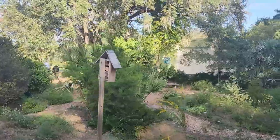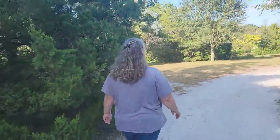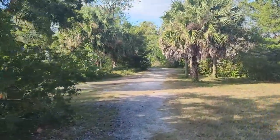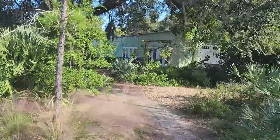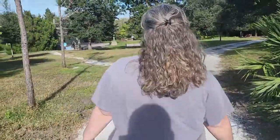Yeah, it's cool. We actually got one of those on our little porch that something has been using, some kind of mud daubers or something. There's a building over there. There's another building. It's all just hidden back in here. You can't see it until you're there.